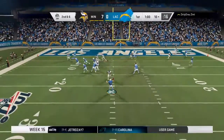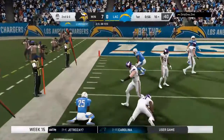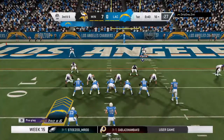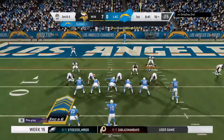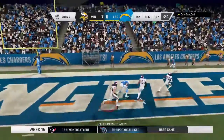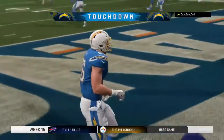2nd and 6. He sets up the screen to Jones. Nothing on the screen that time. Now it's 3rd down. Looking to throw. Herbert. And he's got his man. It's Henry for a Chargers touchdown.